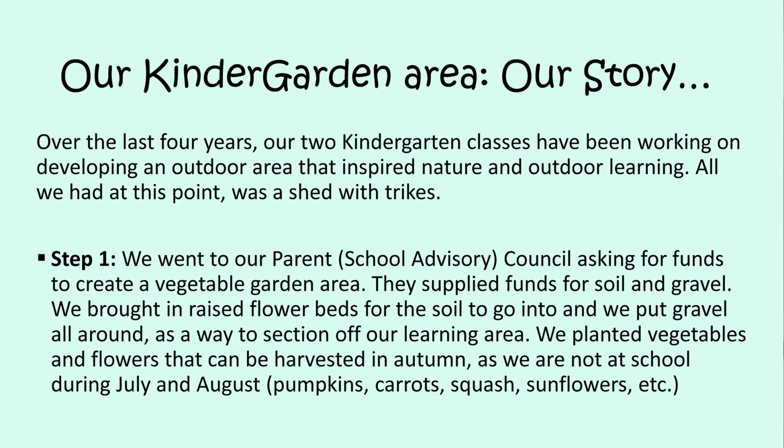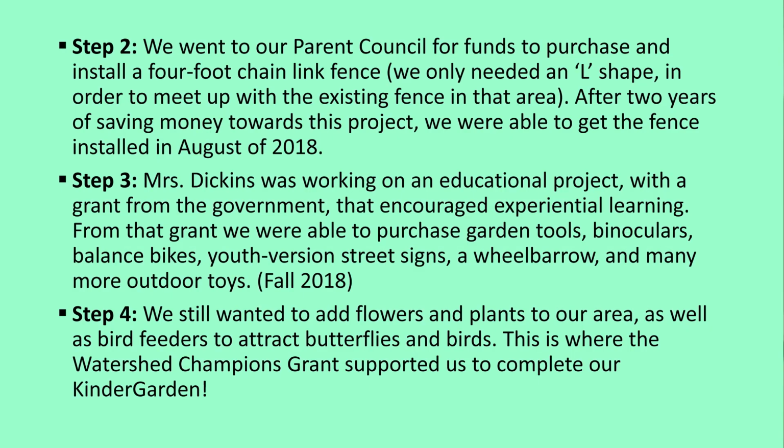We planted vegetables and flowers that can be harvested in autumn, as we are not at school during July and August. Pumpkins, carrots, squash, sunflowers, etc. Step 2. We went to our parent council for funds to purchase and install a 4-foot chain link fence. We only needed an L shape in order to meet up with the existing fence in that area. After 2 years of saving money towards this project, we were able to get the fence installed in August of 2018.